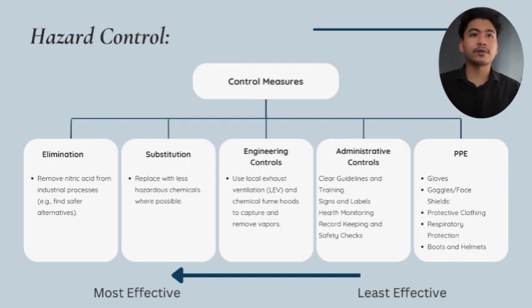Hazard control for nitric acid. There are a few control measures that can be used, through the hierarchy of hazard control. First is elimination, whereby we remove nitric acid from industrial processes so that we can find safer alternatives. And substitution, replacing it with a less hazardous chemical where possible. For engineering control, the use of local exhaust ventilation (LEV) and chemical fume hoods to capture and remove vapors.